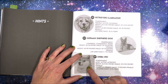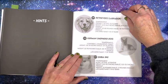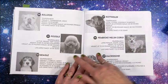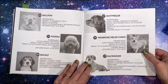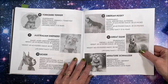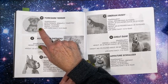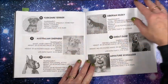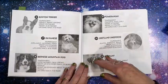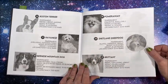Alert, active, attentive. 23 pounds for males, 17 for females. Life expectancy, 13 to 16 years. Wow. Okay. So cute. See, a Yorkshire Terrier. That's what Bella's mostly. She's Pomeranian Yorkie mix, but looks more like a Yorkie than a Pomeranian. There's a Pomeranian. Someday.